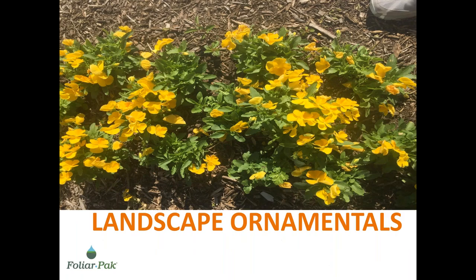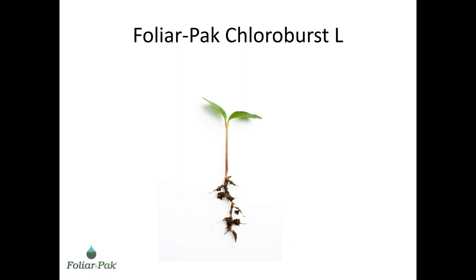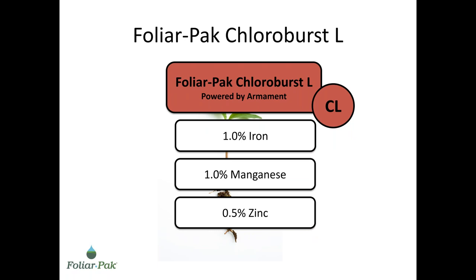Moving on, landscape ornamentals. You'll hear about Bio-1266, which is our organic-based NPK package. It's got micronutrients, excellent bio-based nutrition, and Chloroburst, which is your iron, manganese, zinc package for chlorotic ornamentals. And we'll show a little bit of those pictures. If you've got pin oaks, rhododendrons, azaleas, whatever with yellow leaves because your pH is too high, this is a tool for that.